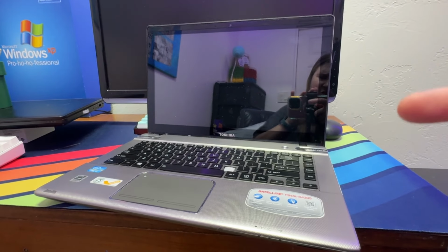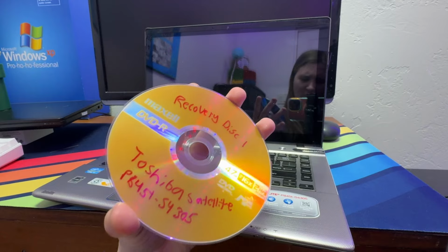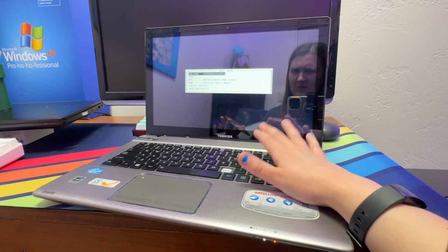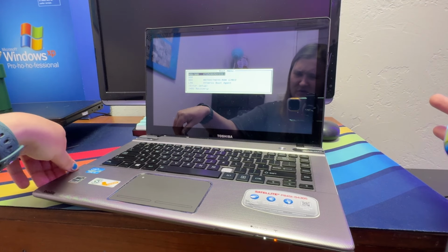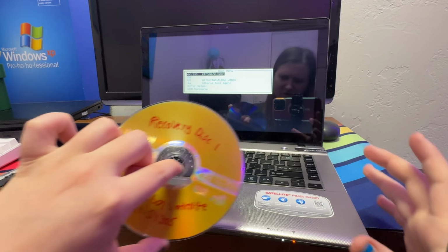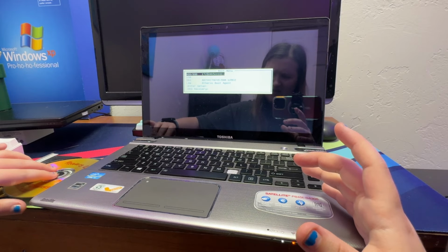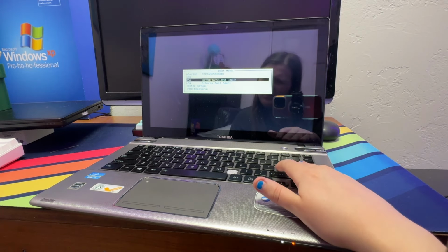Alright guys, so I'm back. And obviously, we are going to restore it now. So, we have our recovery disc 1. I believe you push F12 at startup. Yeah, there we go. And I'm going to put in the DVD. So, recovery disc 1 for this Toshiba, and we're gonna push it in like so. And then we're gonna go to the DVD.